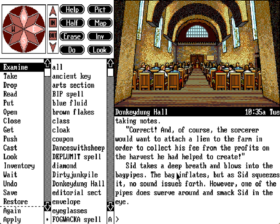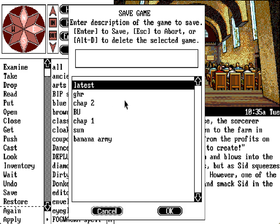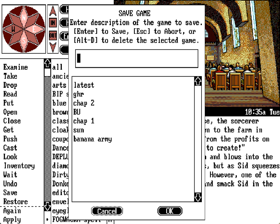All right. So I'm going to save again in case I fuck this up. I can just start typing it in, I guess. We're on Tuesday, by the way. 10:35 a.m. Tuesday.